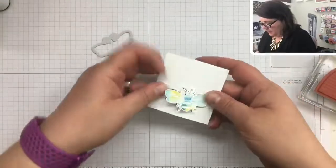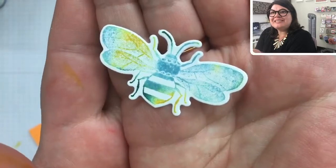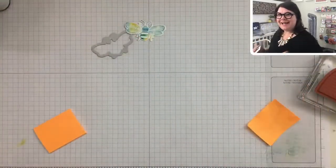I love this bee. Can you see that? Isn't that gorgeous? Love it. You forgot that this was a technique.